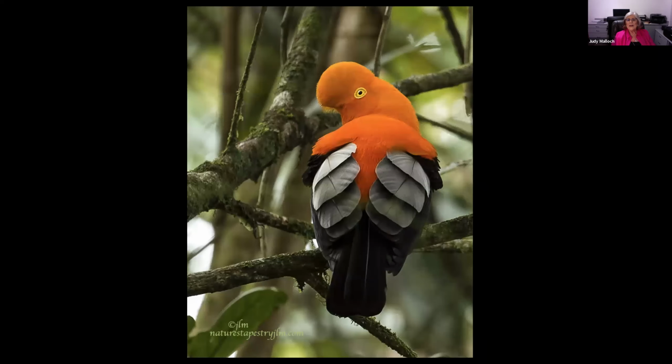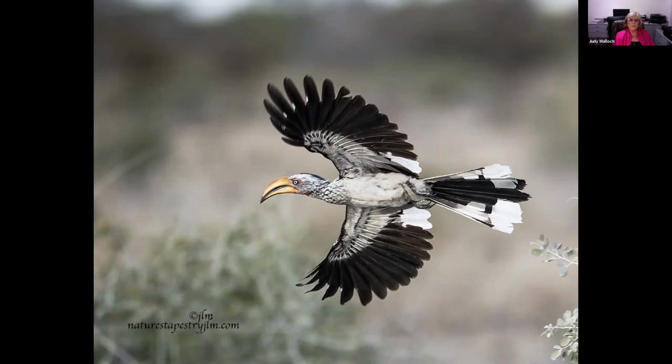And the next one is the cock of the rock that's found in Ecuador, down towards the Amazon basin. They're a different color altogether, but also deep in the canopy, so it was a challenge to capture him. And this is the southern ground hornbill from Atasha. Being that it's black and white, that's always a tricky exposure to get.